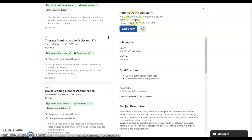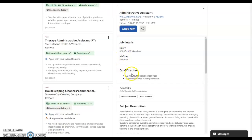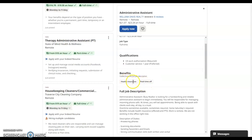The company is Williams Davis Realty, and they have a remote position for this job role as an administrative assistant. It starts at $21.07 per hour, up to $23.34 per hour, full-time position. For the job qualifications, U.S. work authorization is required, and customer service experience of 1 year is preferred. And the benefits for this job are health insurance and paid time off.